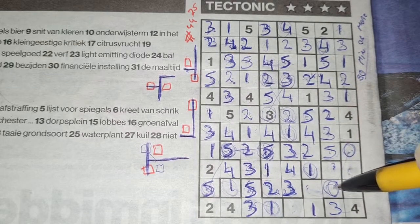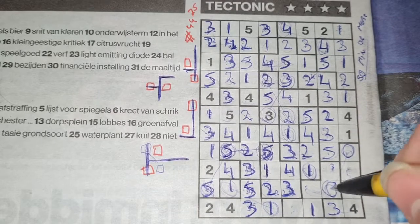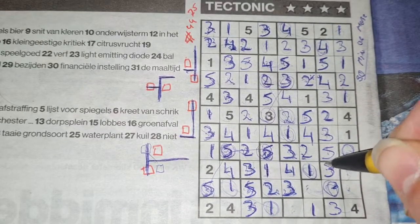I've marked those 2 boxes with a 3. Now we have a 3 there, so this box can't be 3 anymore. That box should be a 3.